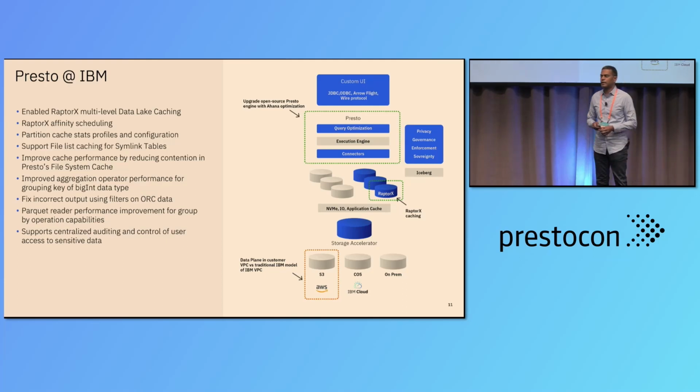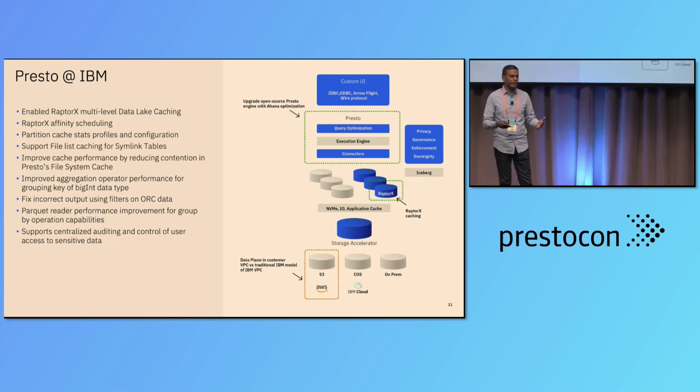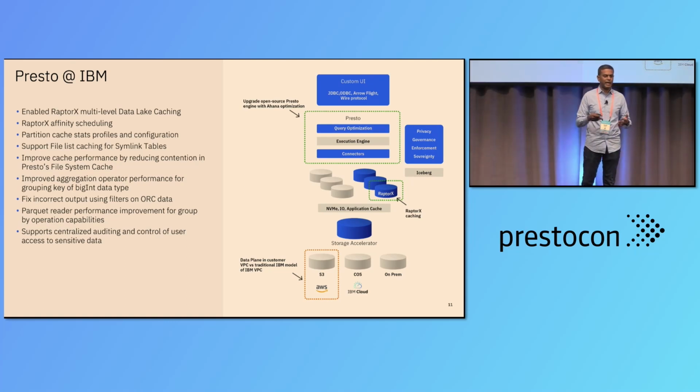Now, if you look at Presto at IBM, and this is part of the integration of Ahana, what we gained from them. Ahana had done great work in the last, I would say, 2.5 years, working with the community, working with customers, working with Meta, working with Uber, and they had created a lot of caching mechanisms, fine-tuned configurations, and so on. So we were able to bring all of these back into IBM, and we were able to make it part of the watsonx.data product.